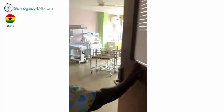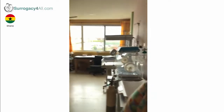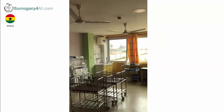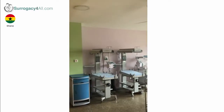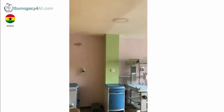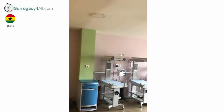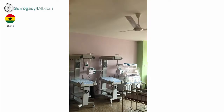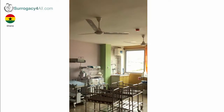You see the lock? Oh, yes. And this is the NICU, the neonatal intensive care unit. So when babies are born, they come over here. Are these for babies that are premature, or all babies come here? For premature, but 80% of premature babies come here.